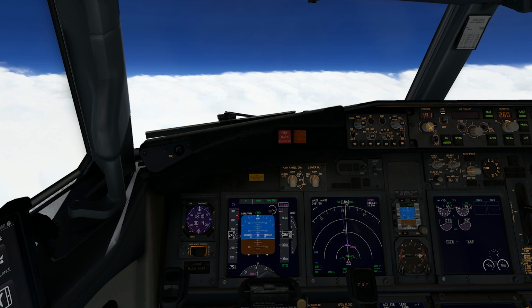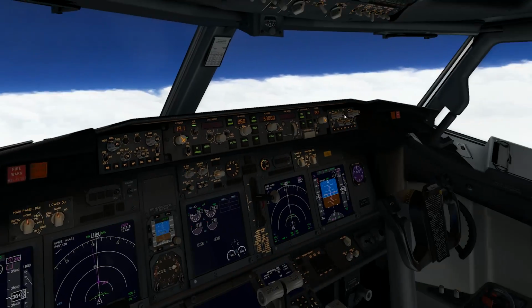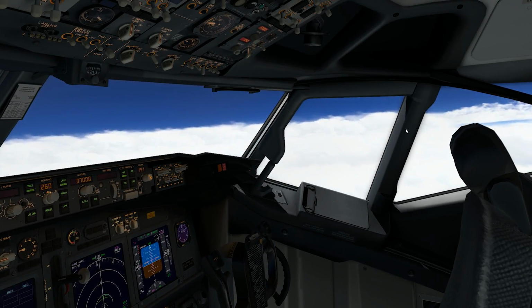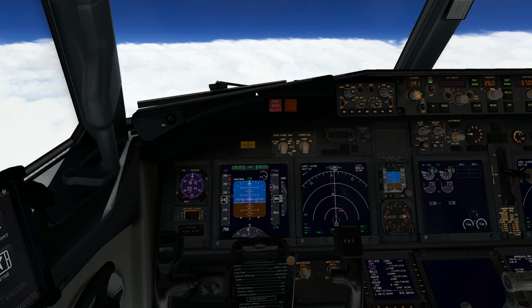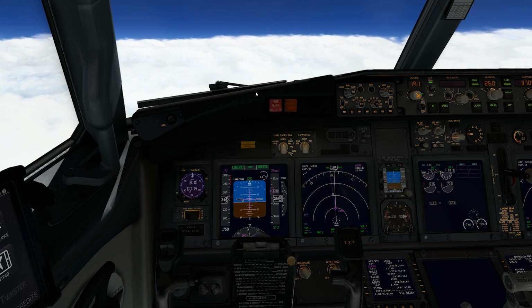1,000 feet to go to our top of climb here at 37,000 feet. No turbulence on the way out. It was pretty darn smooth. Very, very, very happy with it. Not bad at all. Nothing to report. And looks like we are going to get to our climb before Luck intersection. And then after Luck, we'll make that left turn towards Bullseye.